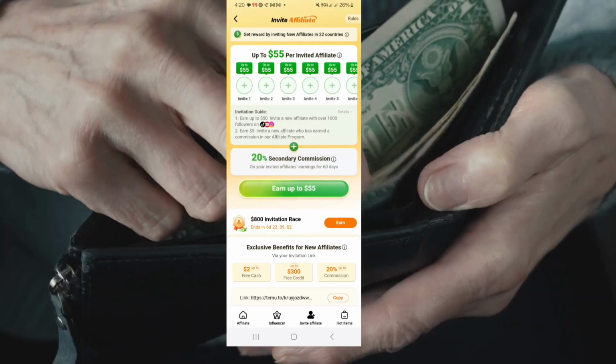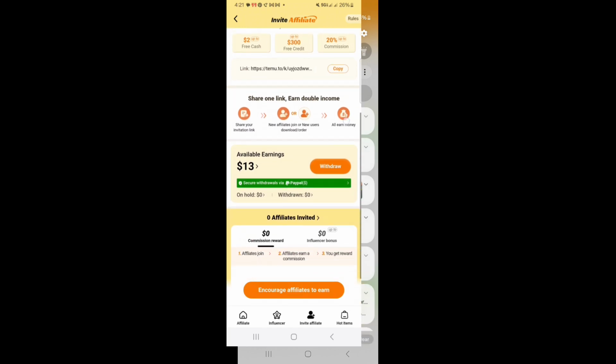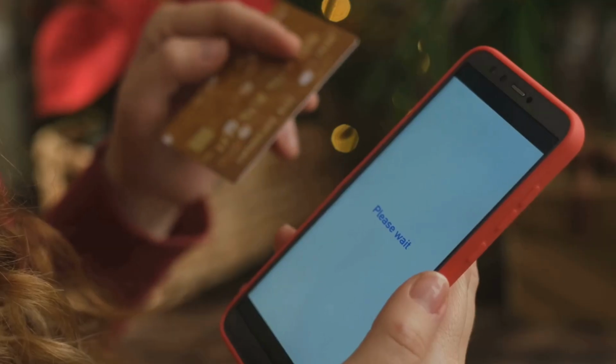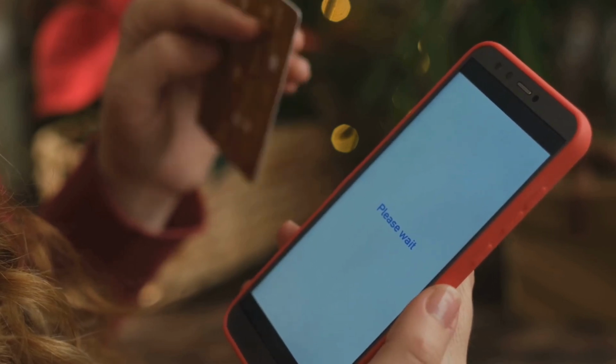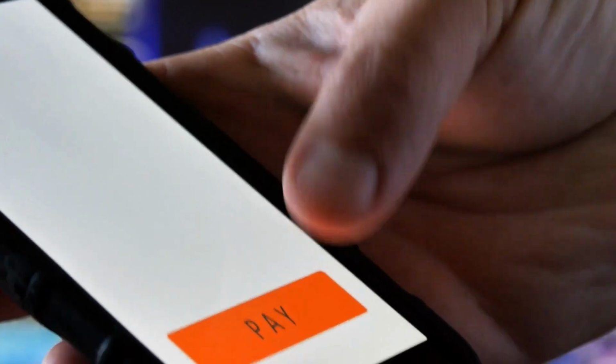Step 2. Earn commissions the simple way. Let's talk about the main way you'll make money. Primary commissions. Whenever someone clicks on your special Temu link and makes a purchase, you earn 5% to 20% of what they spend. That's free money just for sharing a link.